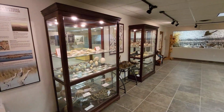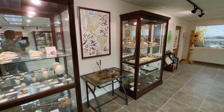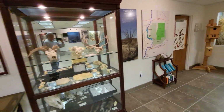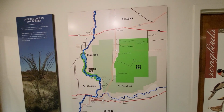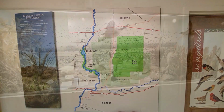Here's an exhibit of the variety of eggs from birds out there and their nests. And here we have an exhibit of the different skulls and skeletons of the animals. And here's a demonstration of where we are compared to the Kofa National Wildlife Refuge. If you could fly east like a bird, you'd go from here to there.